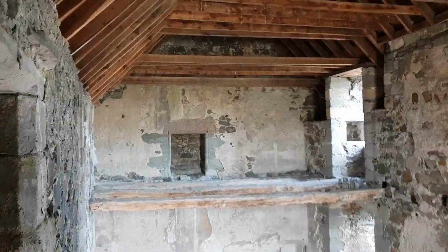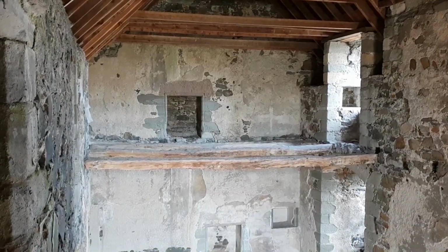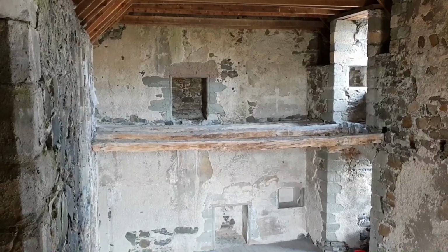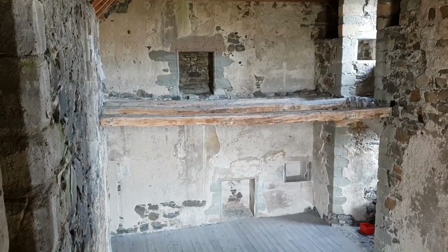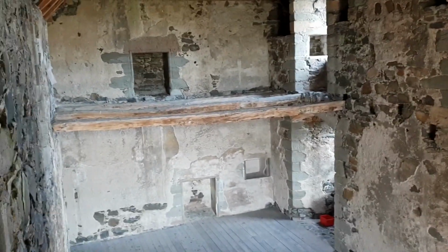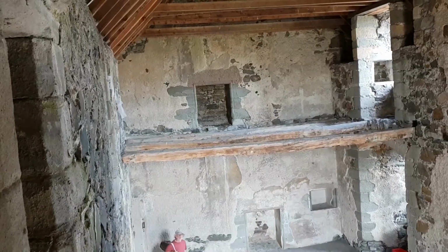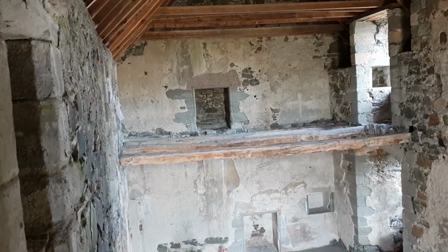Look, the original beams are up there. Just noticed that, look. Original beams to the next floor are there, still in place. That's a rarity. You don't see that much. You see the holes, but you don't see the beams. So it gives you a better sense of how high the room would be.